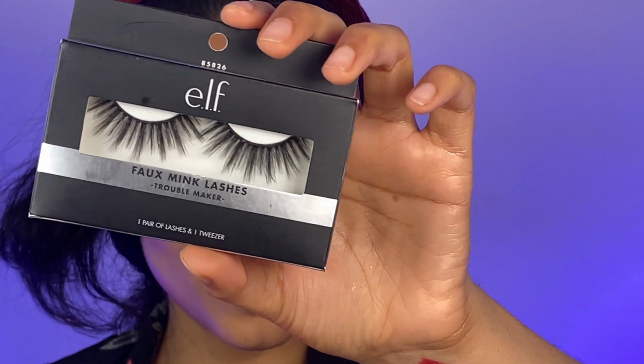These ones are in Troublemaker. Now I've never tried lashes from e.l.f. before, so I'm pretty excited to try these out.